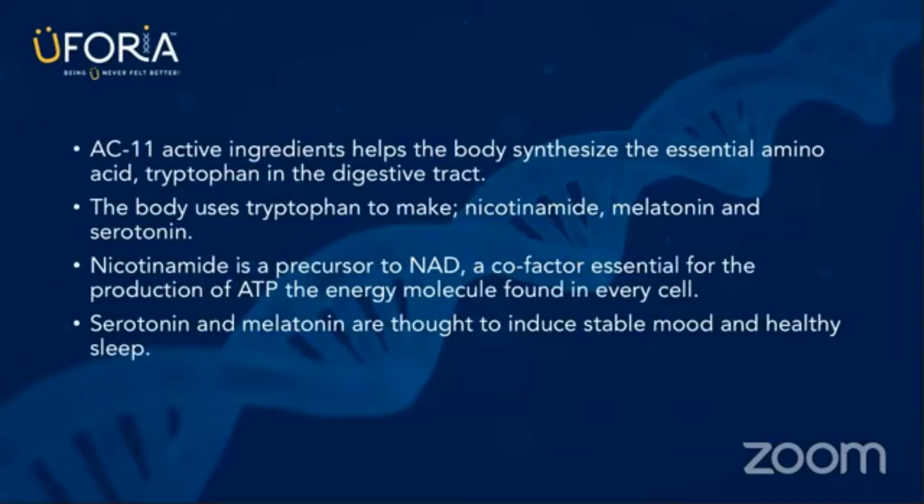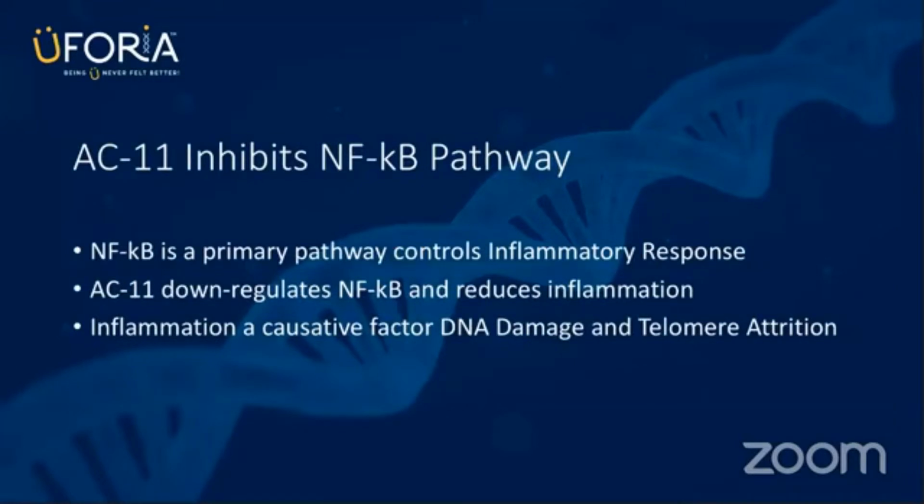I'd like to point out that we have found in a human study that carboxyl alkyl is the active ingredient synthesized in the stomach or the gut to produce the active amino acids tryptophan and nicotinamide, melatonin, and serotonin. These are all important in cellular health, and general health, especially the nicotinamide, which synthesizes at the end point to ATP, which is a primary factor in the production of energy and mitochondrial energy. In addition to tryptophan, which has a variety of health benefits, and melatonin and serotonin, which enhance mood and sleep. And as I said earlier, nicotinamide is a precursor to ATP.